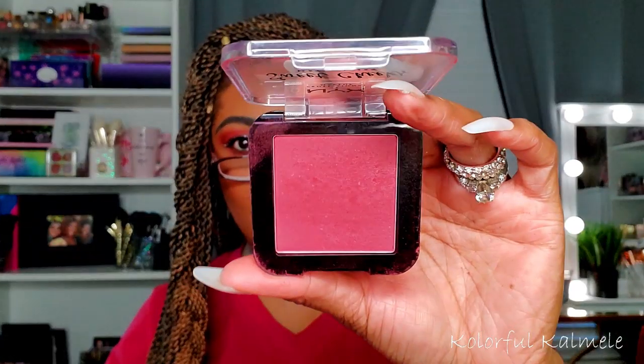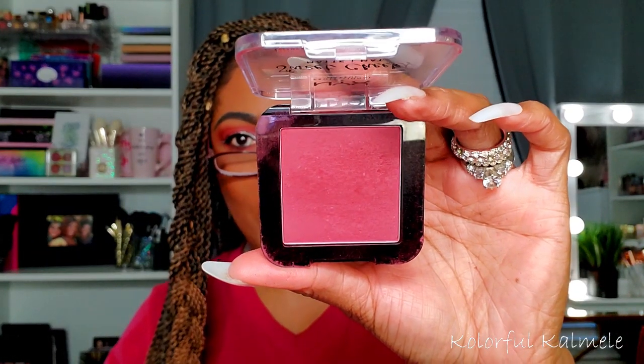And lastly, for blush, I have this NYX Sweet Cheeks. This is Red Riot. It's one of their all matte blushes. This is what it looks like. Oh, another beautiful red tone blush, you guys. These blushes you cannot go wrong with. Easily buildable, you know, don't go ham with it because it is pigmented, but it's a very, very beautiful blush.